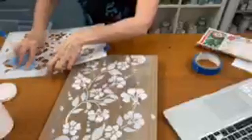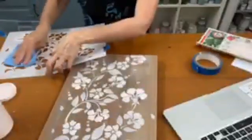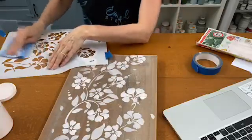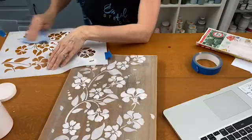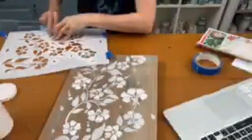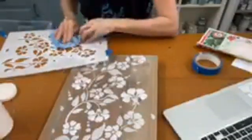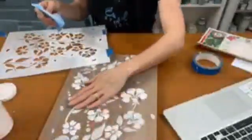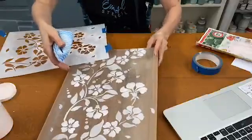Sometimes I do leave it a bit long and the paint dries on there. So if you're not happy with the finish and you think it needs more paint on there, if you want it a little bit heavier, just reposition your stencil over the top of that. It's pretty much dry right now because we used a dry brush.